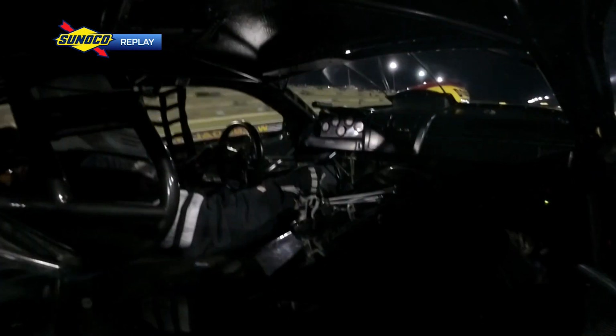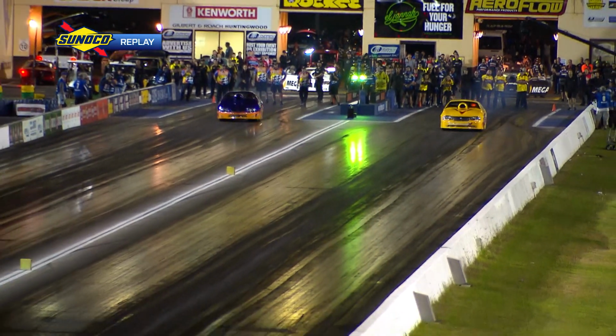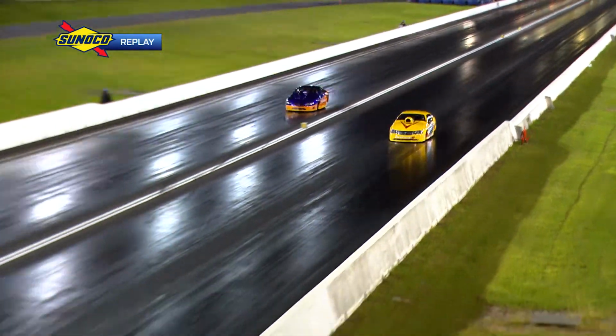We'll have a look at this for Wayne Daly. Car doing everything right, Mark. Yeah, I'm looking at his shifting there with the shift light. He hit that pretty sweet. 6.92, that's the quickest pass in Pro Stock this season so far. And it's taken 15 points away from Chris Soldatos, who is second in the championship.